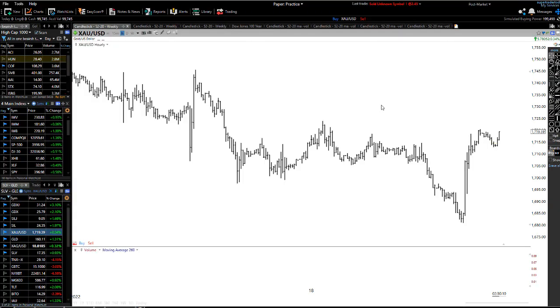Hey traders, I want to do a quick little update for you across gold and silver. I've been watching some of the intraday charts on gold and silver, and I think we're about to get some nice rising action out of these gold and silver markets. I'm going to share with you the reason why. Let's get straight into it.